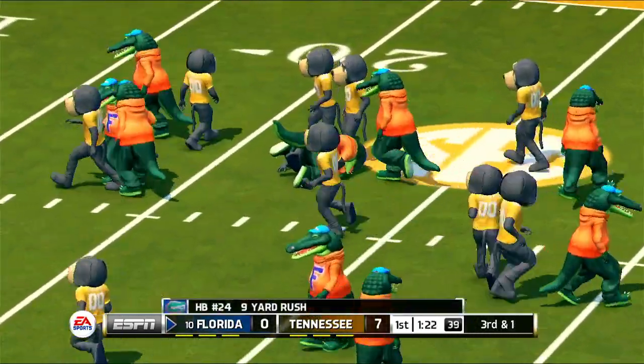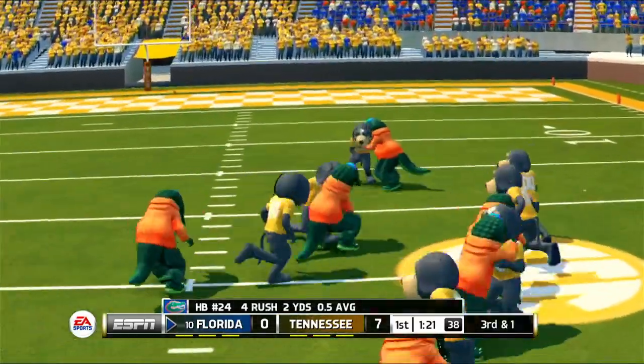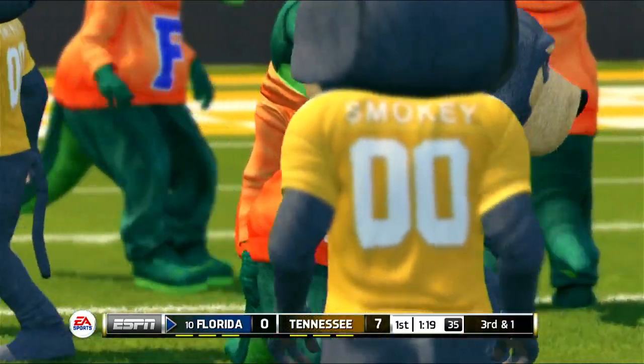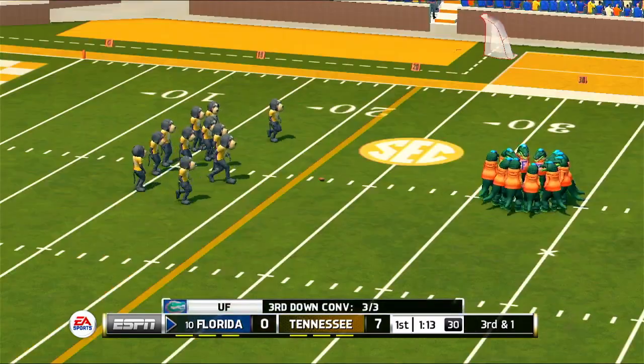They go with a run, and that'll be a gain of nine. That's good for a gain of 9 yards. That'll make it third and one. This is the 12th play of this drive.